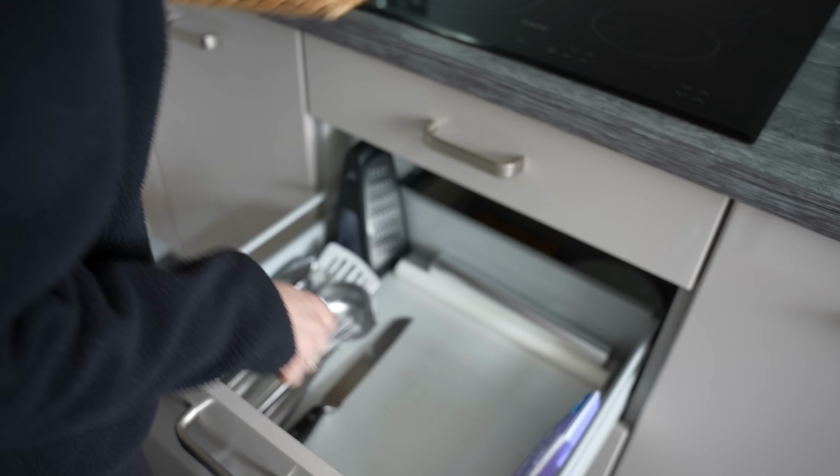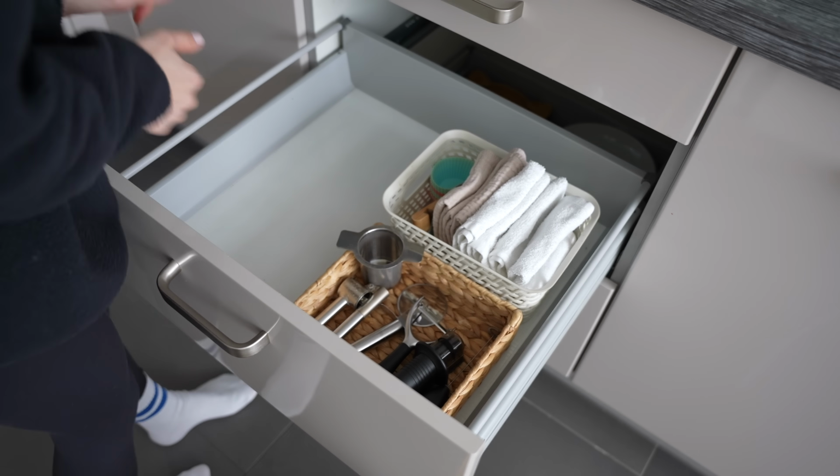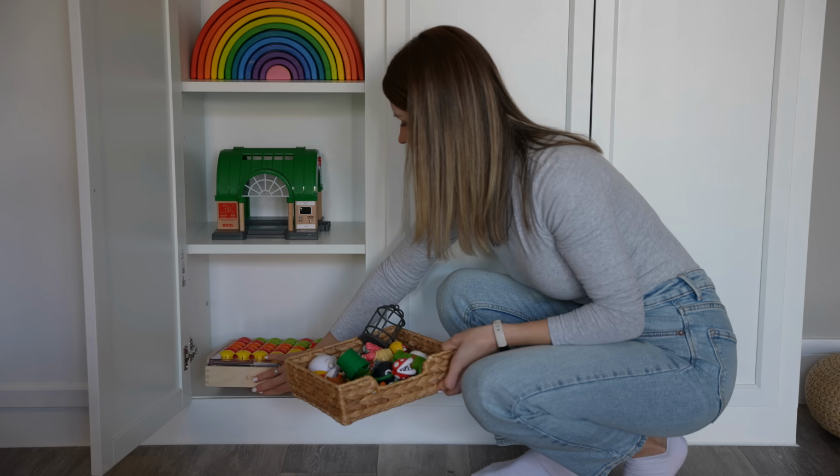I also have a few in our kitchen cupboards, like in the drawers. I find them useful for little things that you need to organize. And I've also put a few in our kids' play kitchen because it's really nice to have the play food in there. So it can be a good toy storage for little toys as well.